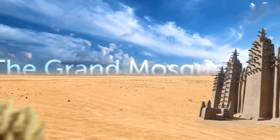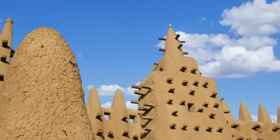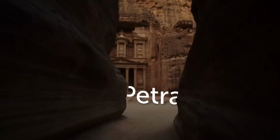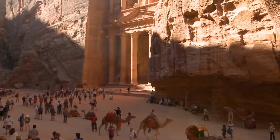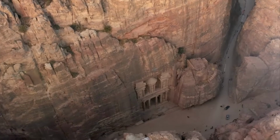You're looking at the Grand Mosque of Djenné in Mali. This mosque is 52 feet tall. This is impressive because it's made of only sticks and a special mix of mud and other natural elements found in the desert. Petra is an ancient city hidden in the Jordan Desert. The structures are carved directly into red, white, and pink-colored sandstone cliff faces. It's located among the canyons and mountains near the desert.